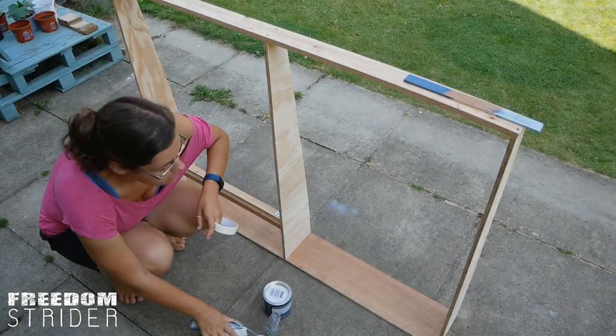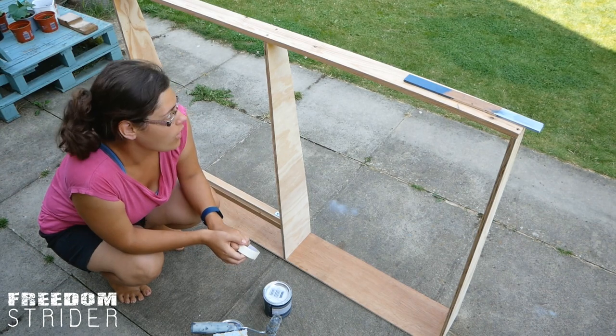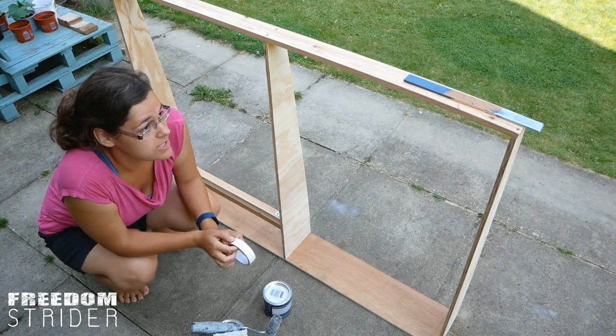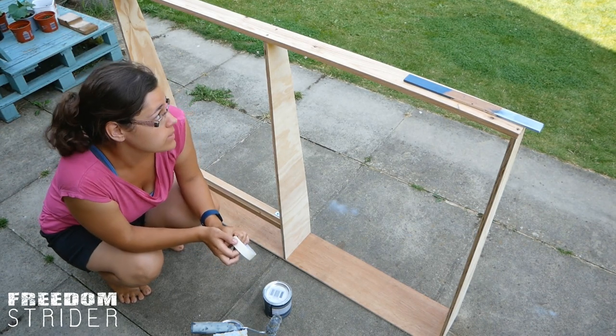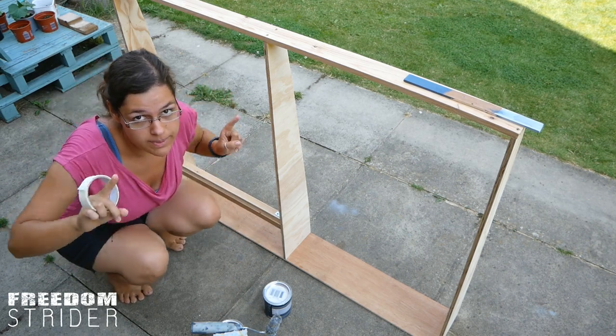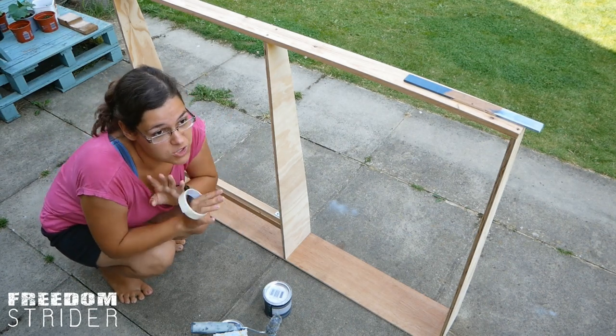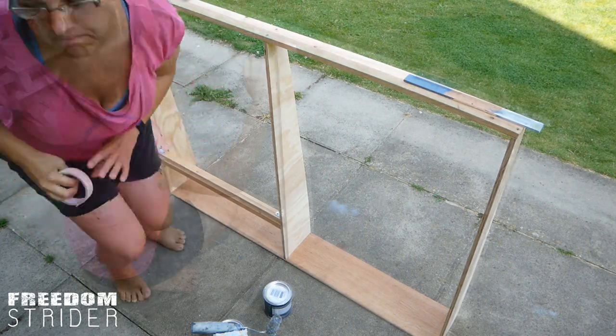Next step. Let's paint this. So I've been pondering for some time what color to paint it and which pieces should be one blue and which pieces should be another blue. So, the outside stuff are gonna be darker blue and the inside stuff are gonna be lighter blue. Just think it'll work. That's it.